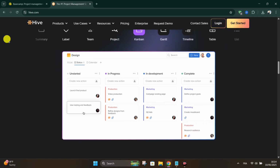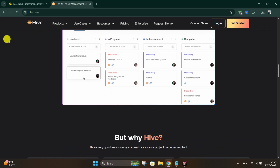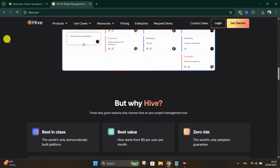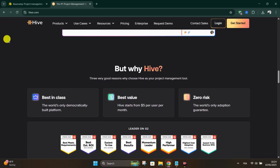It is highly customizable, combines project management, chat, and email in one place, has a fast UI, is excellent for marketing, operations, and cross-functional teams, and it has strong reporting and analytics capabilities.